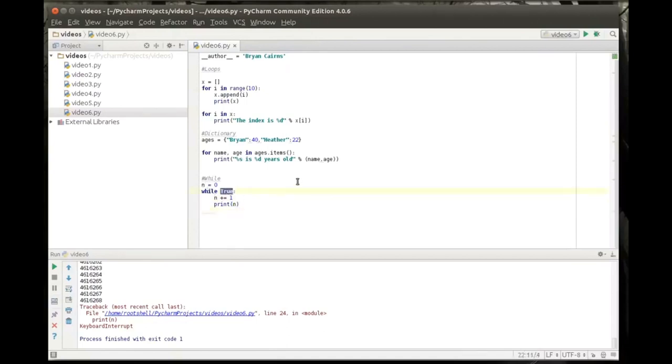So, we can say while n is greater than 10. What's going to happen here? Well, when we run this, nothing happens, because n is already zero. So this already is false. That's the difference between a for and a while. A for is always going to have that range that it's beginning with, where a while will evaluate the expression and may not actually execute.